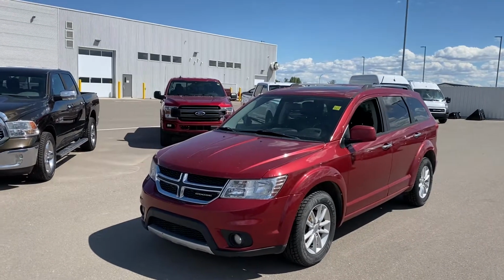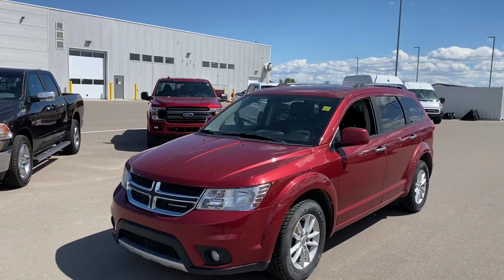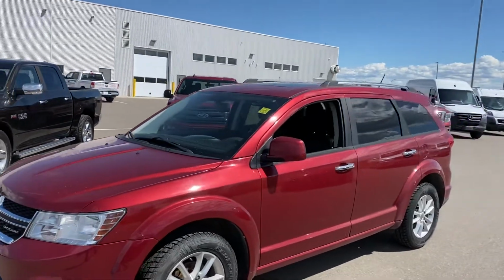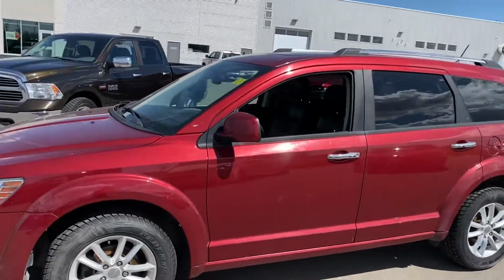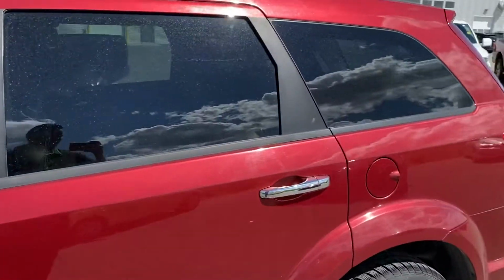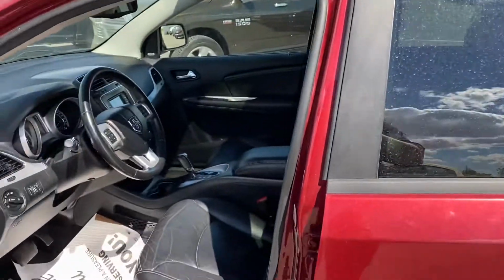This is our 2011 Dodge Journey RT Mechanic Special. You certify, you save. This vehicle is in a dark red, 18-inch alloys. Being an RT, it does have your full leather interior.